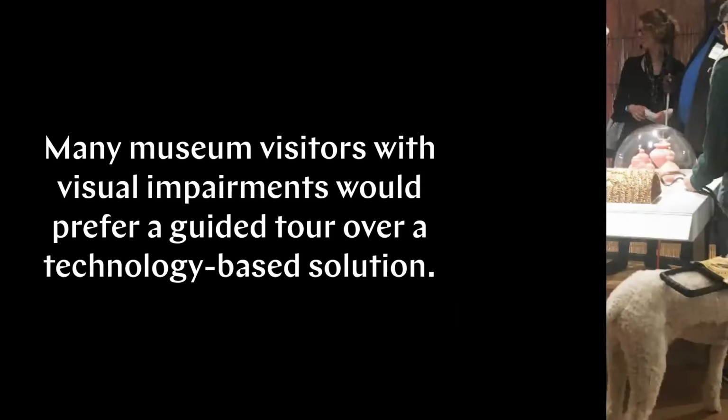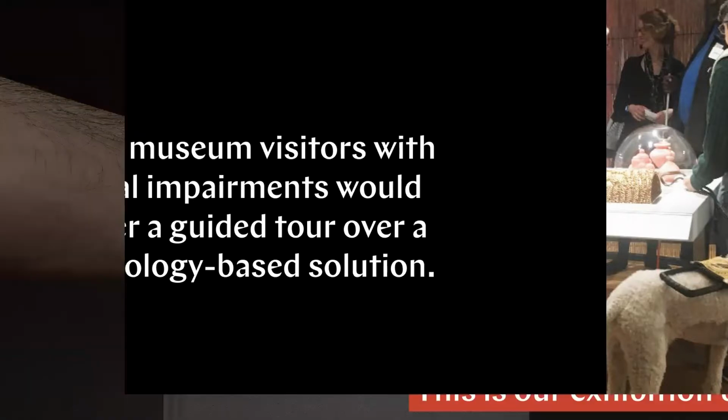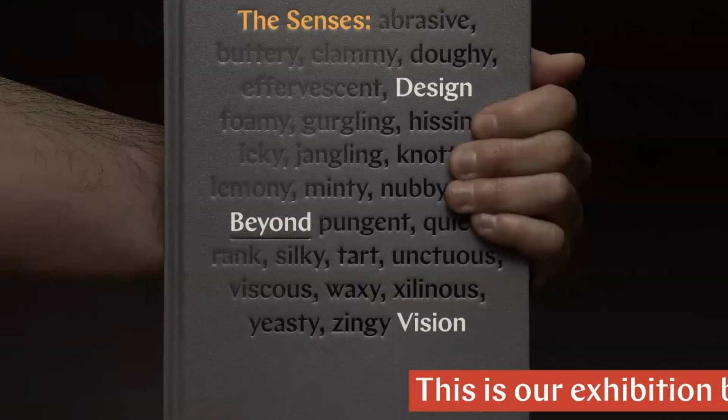What I learned is that they weren't that interested in a high-tech app. The people that I met were more interested in a guided tour with a human being, taking them through the exhibition, showing them things that would be of interest, describing the room, and that sometimes a human solution is really the best. So I learned so much about that. It was really an inspiring project.